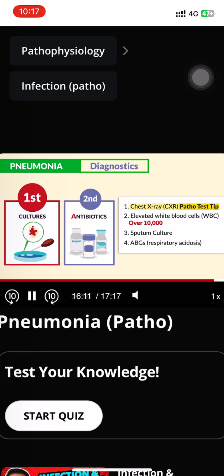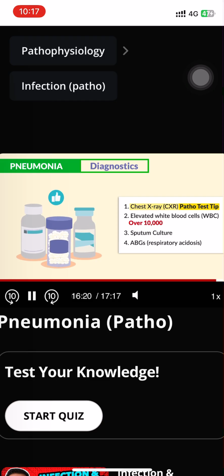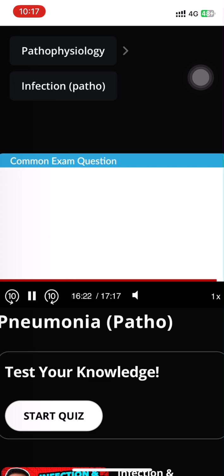A for antibiotics are given after cultures are taken. This is done to better identify the organism causing the problem so we can choose the best drug to kill it. And another common exam question here.